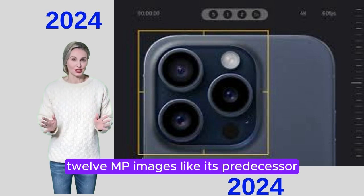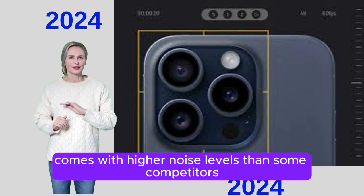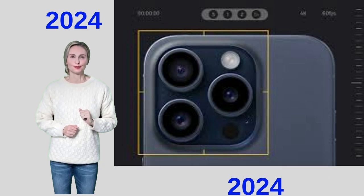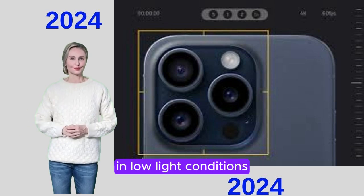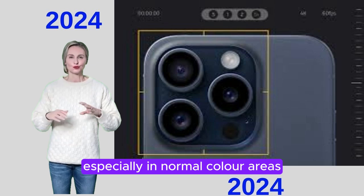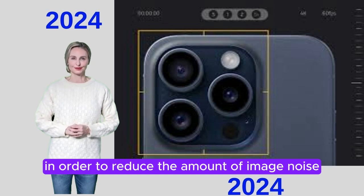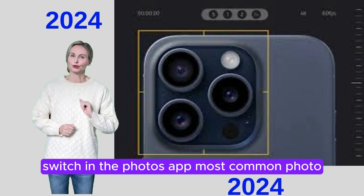Like its predecessor, the iPhone 15 Pro Max comes with higher noise levels than some competitors, for example the Huawei P60 Pro. However, photos taken in bright light were free of noise, or only showed some fine grain in some areas of the images. In low light conditions, subtle luminance noise became more noticeable, especially in normal color areas. When shooting night scenes, the device automatically switched to a lower image resolution in order to reduce the amount of image noise. It is possible to deactivate this automatic switch in the Photos app.